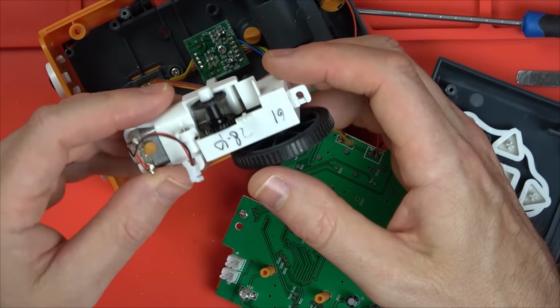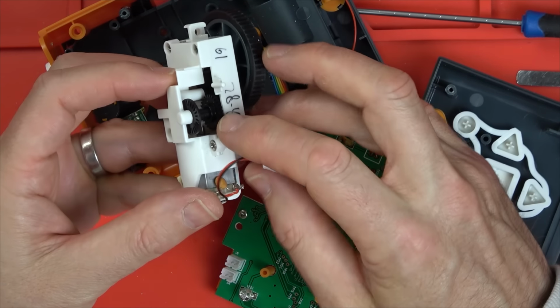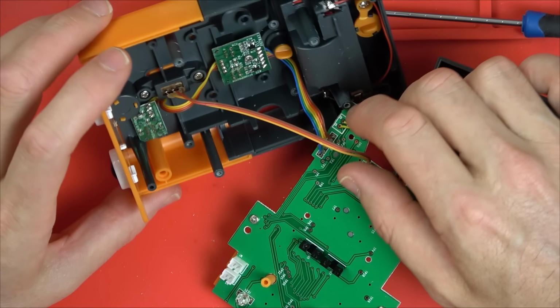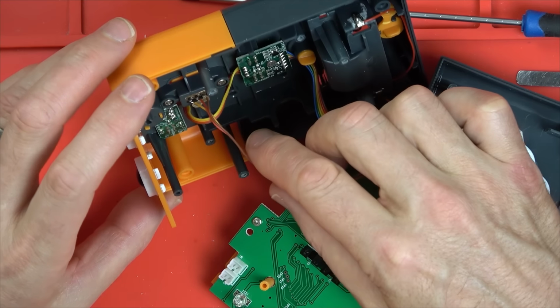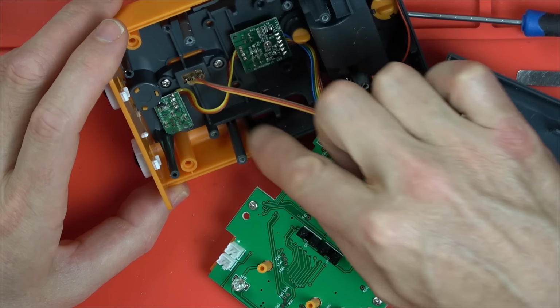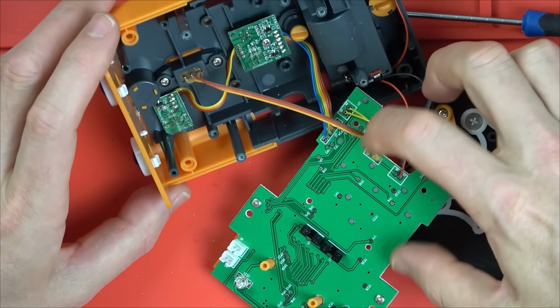Right, so that's them two out. Can't turn them here because they're on like a worm wheel down here, so they're only going to work when the motor spins. So now, on and off switch is working. So it's something to do with these boards here, or where these boards attach to here.